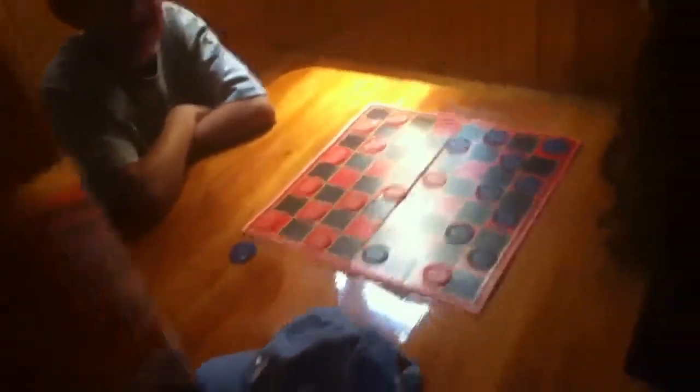Children hanging out. More beds. Who's winning? Looks like they're playing checkers. Okay.